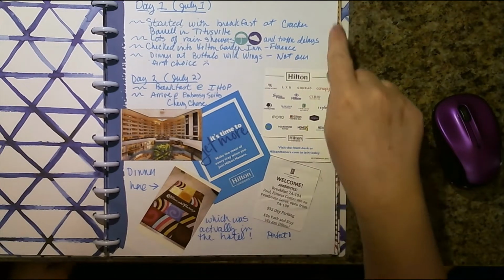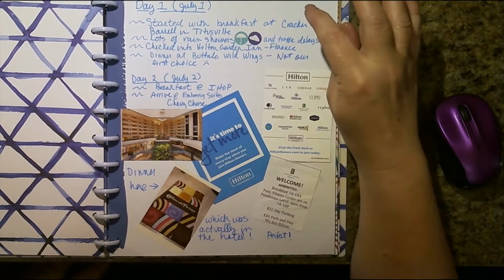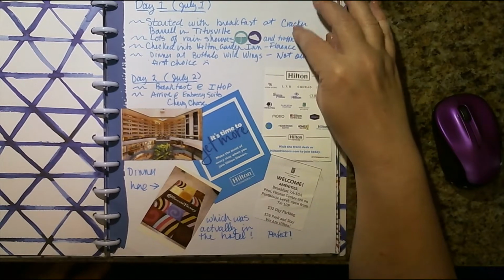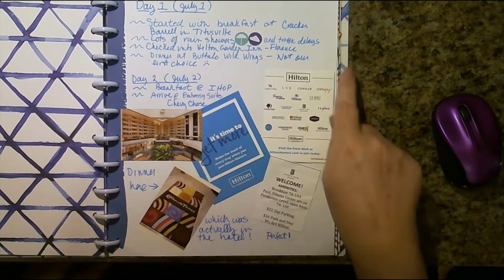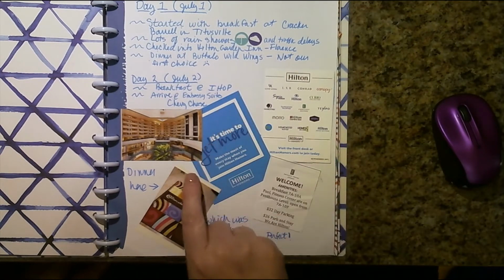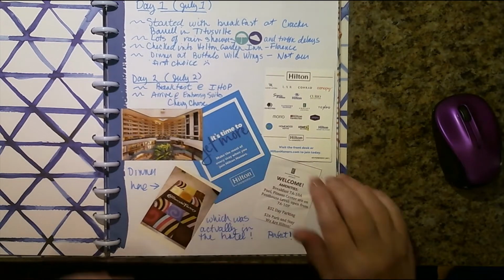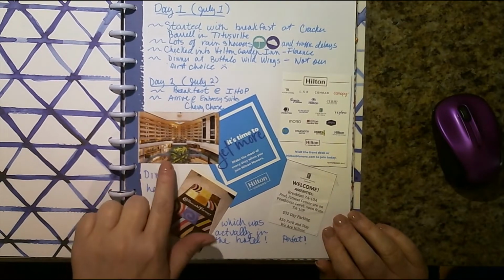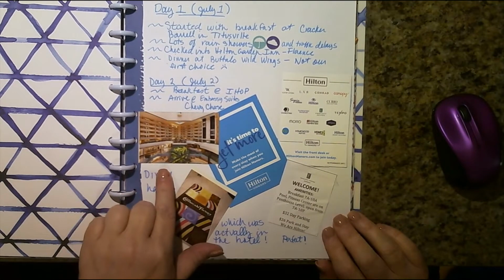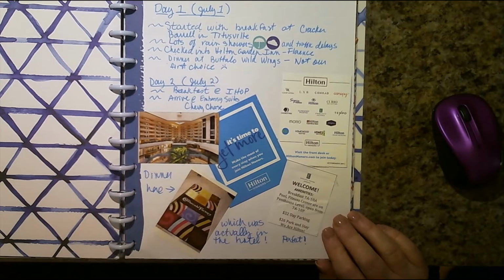We stayed a couple of different places. We stayed in Florence, South Carolina, had a lot of traffic delays and rain showers on the way, but finally the second day we made it to our hotel. We stayed at the Embassy Suites in Chevy Chase, which I don't think you can see in this picture, but it's actually part of a mall. We could see the Cheesecake Factory from our window of our hotel.